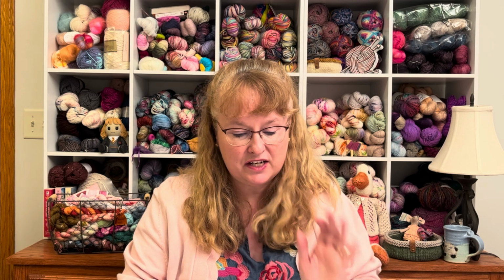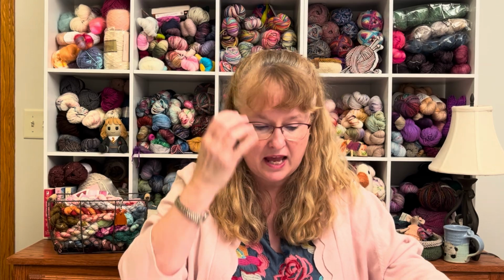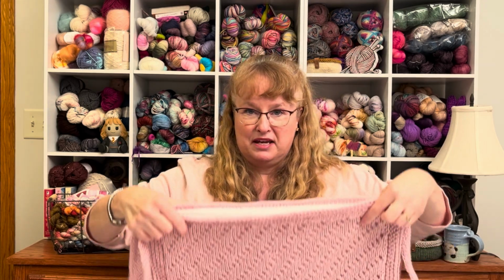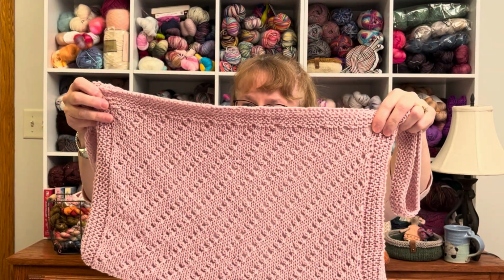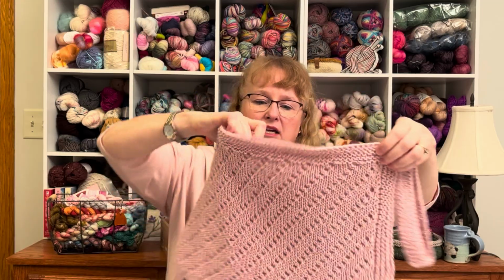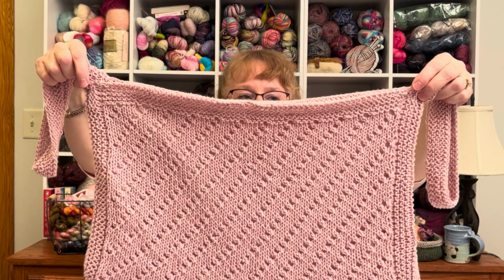All right, the second project that I have that is finished is one from my Make 9 New Projects board. It is the Sand Dunes Project Bag by Simply Bound, and here it is. I'm not completely happy with this, if I'm being honest. You can see the shape is rather odd. It is much more rectangular than square. I think it should probably be more like that or something, but it definitely is more rectangular.